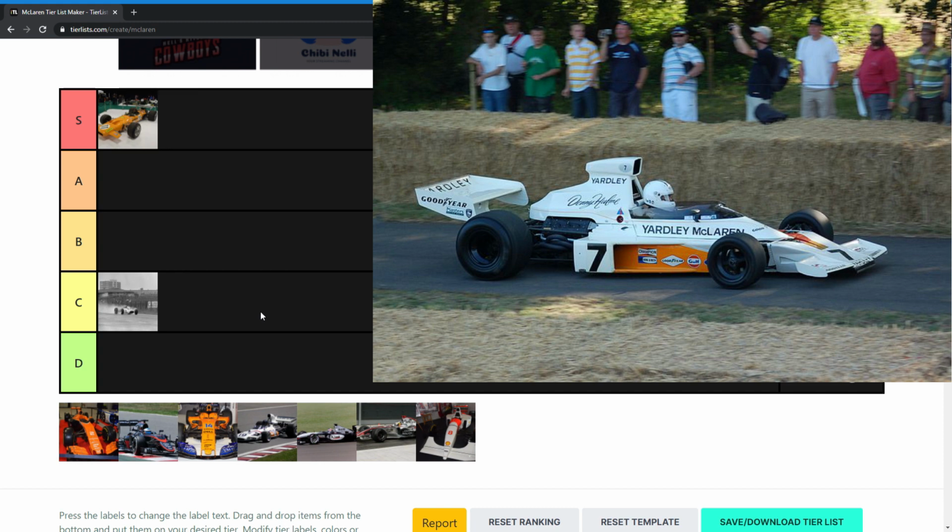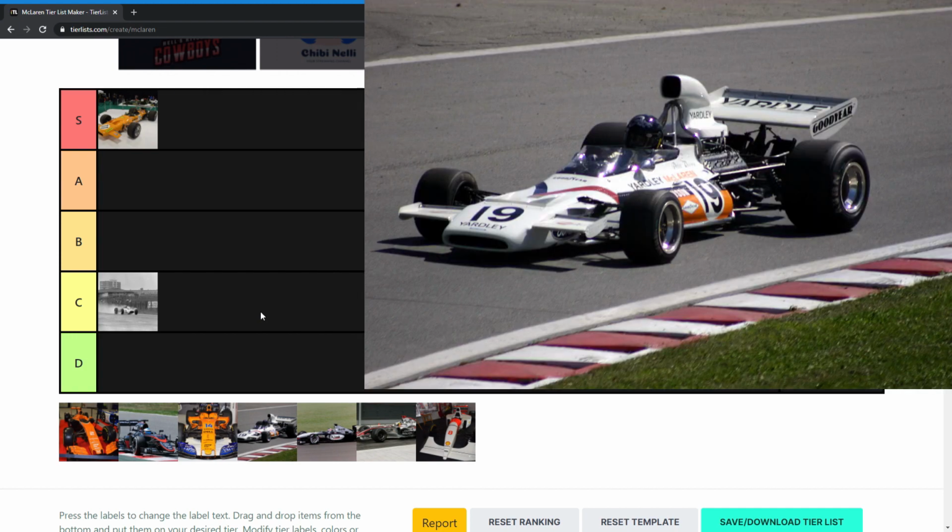And this car took McLaren's first pole position, which is in 1972, and took them to 3rd in the championship that year. Now, as I said before, this is not seen very often, but I think the orange and white look absolutely great. So this is going straight into A for me. Absolutely fantastic.